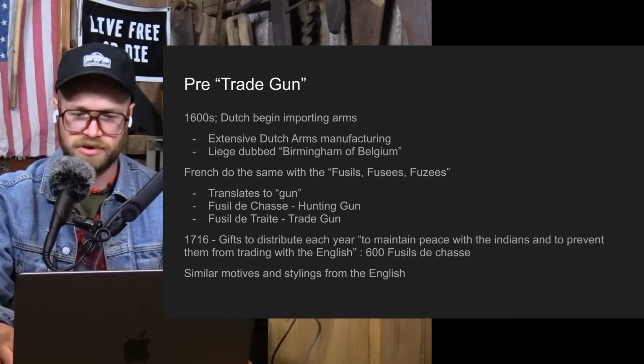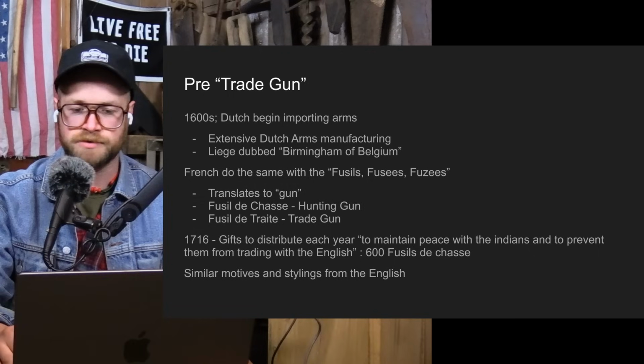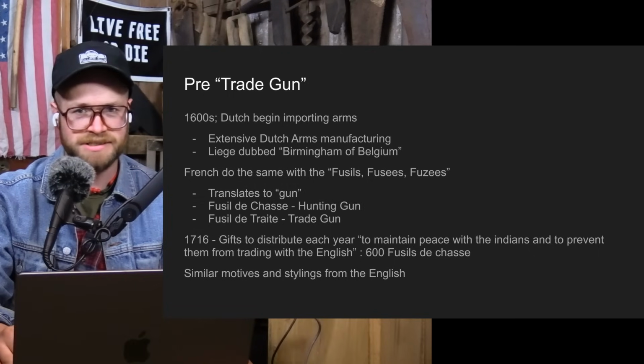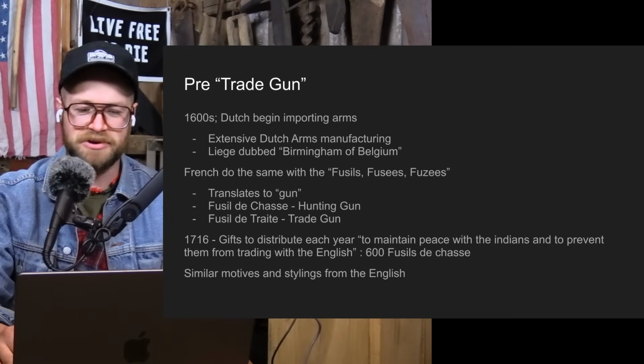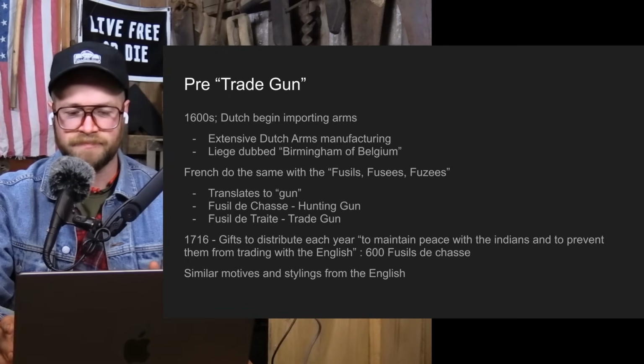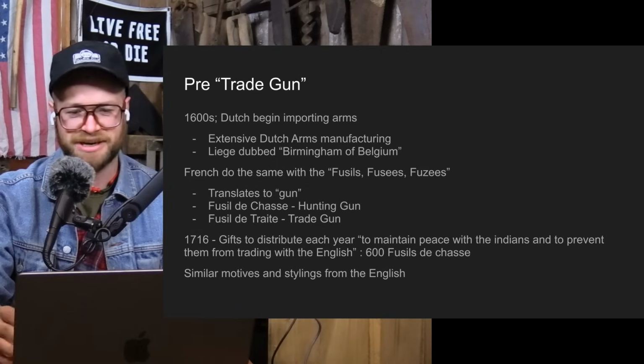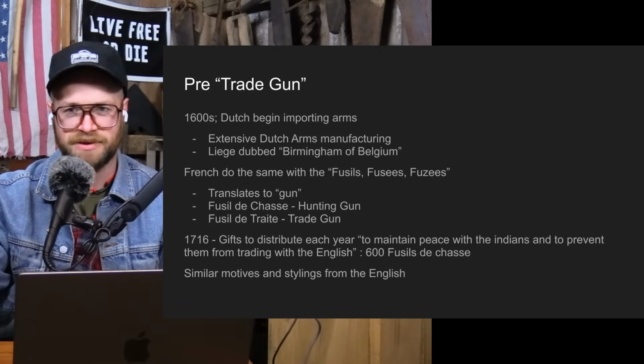And the French do the same when they start to come into North America with their fusils, fusies, or fuzzies, depending on who you talk to. All of those terms roughly translate to gun. And you have terms like fusil de chasse, which translates to a hunting gun, and fusil de trait. I'm not French. I can't speak French, but that just translates to trade gun.